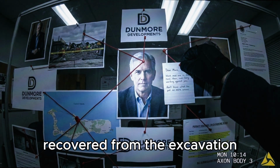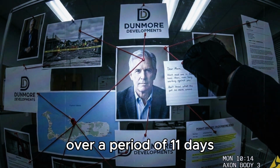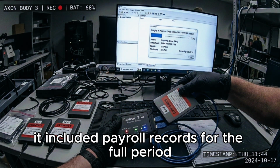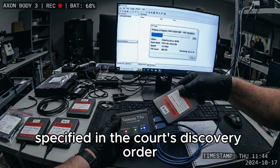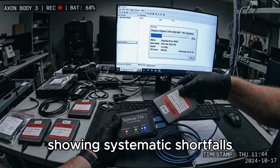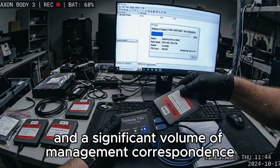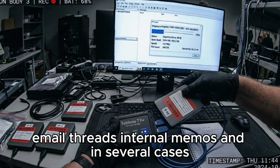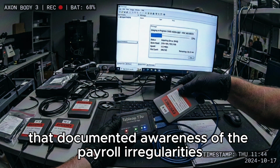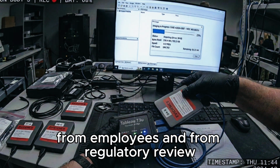The functional hard drives recovered from the excavation were imaged and analyzed by a digital forensics specialist over a period of 11 days. The recovered data was extensive and largely intact. It included payroll records for the full period specified in the court's discovery order, records of retirement fund contributions showing systematic shortfalls against what employees had been told they would receive, and a significant volume of management correspondence, email threads, internal memos, and in several cases audio recordings of meetings that documented awareness of the payroll irregularities at the executive level and deliberate decisions to conceal them from employees and from regulatory review.